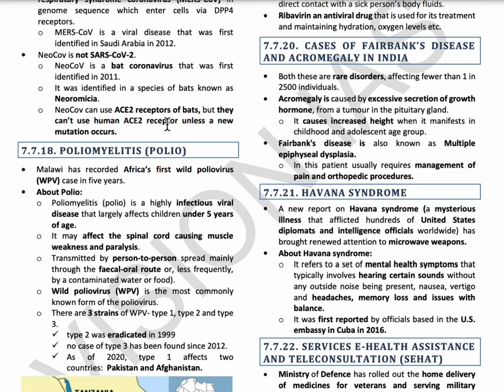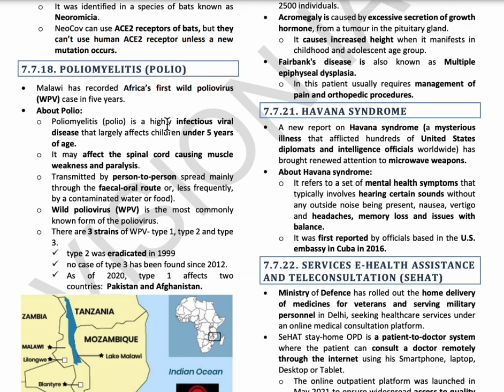Next topic is Havana syndrome. Havana syndrome is a mysterious illness which has affected US diplomats and intelligence officials worldwide. This syndrome involves hearing certain sounds without any outside noise being present. Nausea, vertigo, headaches, memory loss, and issues with balance are the symptoms of Havana syndrome.